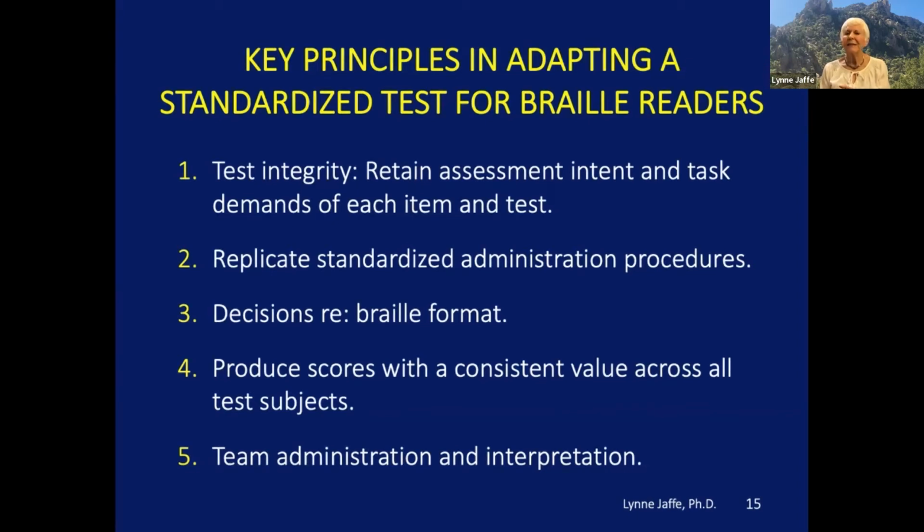One was test integrity, and this is a big one. We needed to retain the assessment intent and the task demands of each item and each test. We needed to replicate the standardized administration procedures. We had to make some decisions about Braille format. The test had to produce scores with a consistent value across all test subjects, which certainly wasn't happening with these homemade tests. And we realized that it had to be a team administration and interpretation. It had to be a TVI who was working with the student and whoever the primary examiner was, the psychologist or the diagnostician, who normally does this test with sighted individuals.